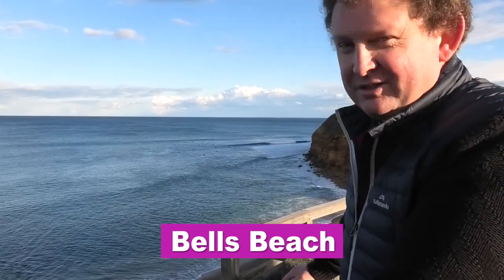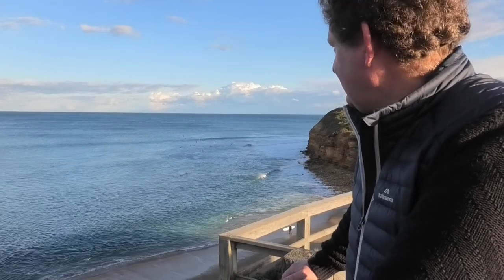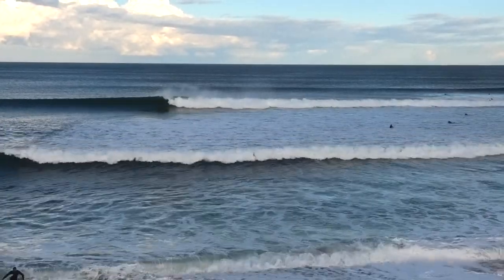This is Bells Beach, the famous beach where they have the Rip Curl Pro every year, except for the last 2 years. But yeah, it's one of the most famous beaches in the world. Not very big today, but there's a few surfers out there.